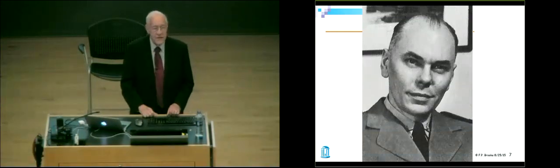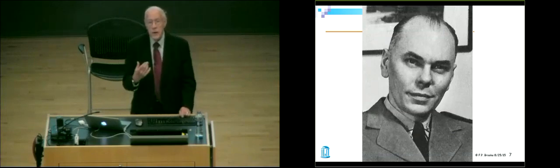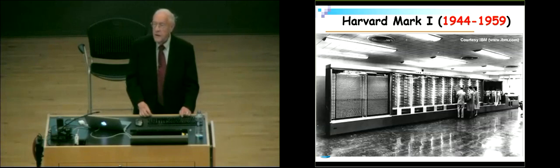Here was Aiken as the Navy commander in charge of the laboratory that built and put in place not only the Mark I, but the Mark II, the Mark III, the Mark IV. The Mark II was a relay machine, the Mark III a drum machine, the Mark IV a vacuum tube machine with a drum for the main storage. And Aiken was a very forceful character. But look at the Harvard Mark I.